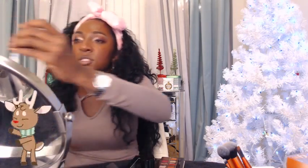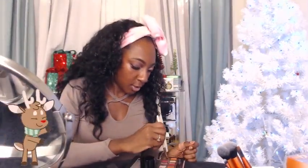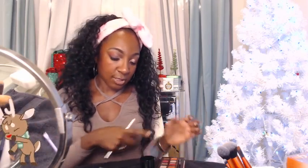Here we go. I'm just going to take this little flathead brush and put that on the lower lash line. Just to tie everything together, and it kind of gives a smoked out look. I feel like this is definitely a step you can skip if you don't feel like you need it, but sometimes I just want to tie everything together, and it gives a smoked out effect.